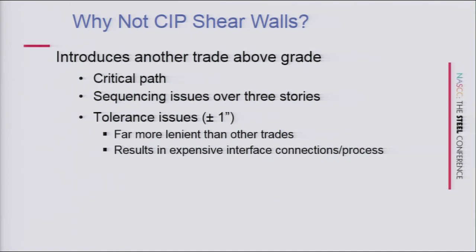I think we all know there are tolerance issues. Concrete's tolerance is not great.